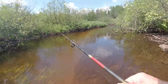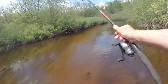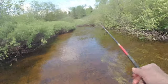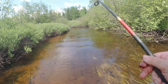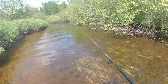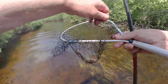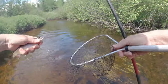Yeah, so far one little one in that corner. That was about it. Might have been the one I had downstream a little farther. Oh, had something hitting it. I thought I had something on there. I'm trying to get my net here. See, it's a little bit bigger. Not too bad.